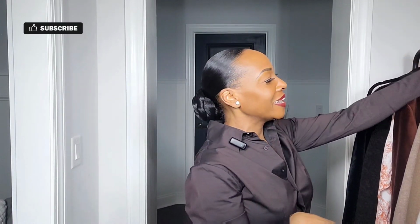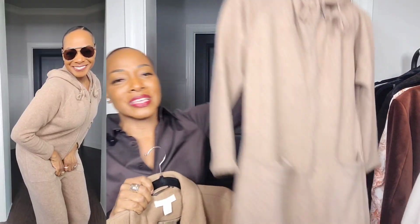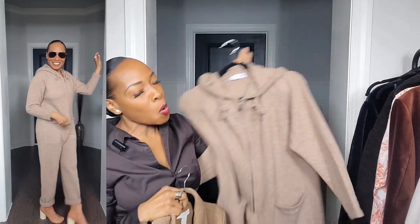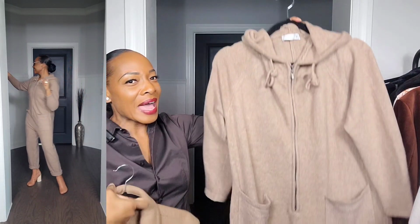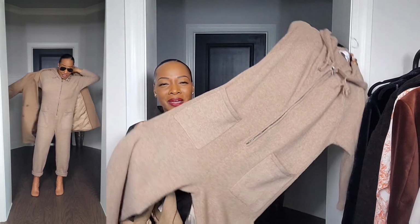Look number 2, shade number 2. We're getting a little darker now. We started with this onesie, and this onesie is so comfortable. It's from Zara. I've had it for a little while. As you can see, it's a jumper here.